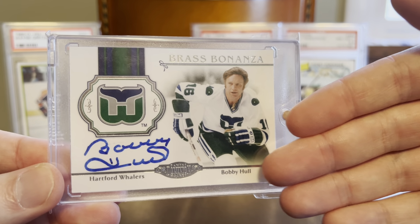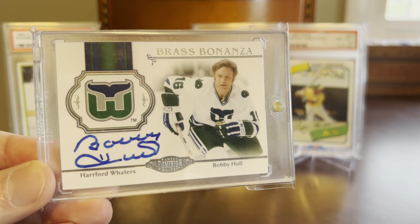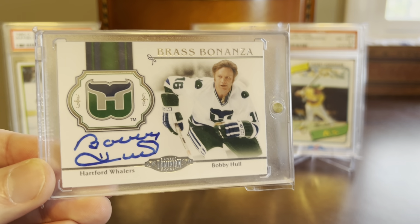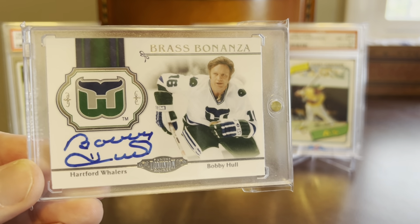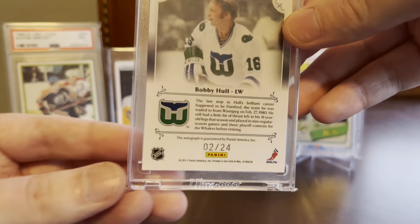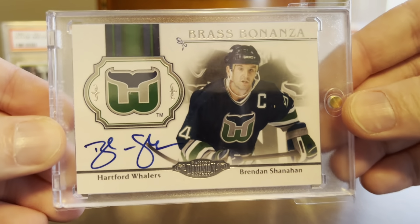In the Dominion release that Panini put out when they had a license to produce hockey cards, they included an entire set that was based on Brass Bonanza, which is like the theme or intro song for my beloved Hartford Whalers. And just a lot of big names and Hall of Famers in this set. They're all on card. And it's an entire insert set based around the Hartford Whalers. And so I was just so attracted to this. A couple of these are short printed, like Bobby Hull here is numbered to just 24. I have copy 2, and I'll just fly through the rest of these.